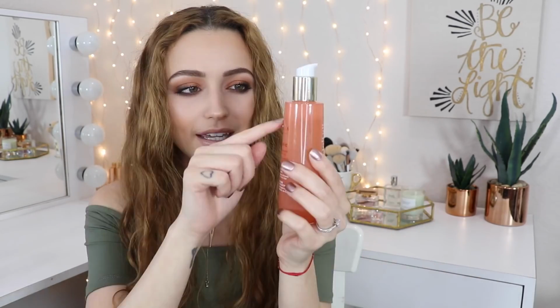Granted, I wash my hair every 4 days, but I also put this in my hair throughout the week, so I don't only use it when I wash my hair, and I feel like I've barely made a dent in it, but a little goes such a long way with this product. It's definitely something you have to be careful with. If you use very little and you evenly distribute it throughout your entire hair, it makes your hair so shiny and so tamed. Like, so tamed.